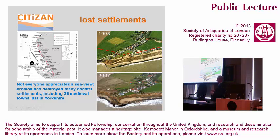Well, moving round, so that was in the past, so there's lots of stories there. But coastal erosion of settlements is continuing. This is really quite frightening. 1998, within living memory, 10 years later, this is Happisburgh in Norfolk.